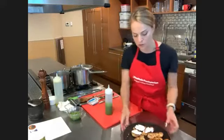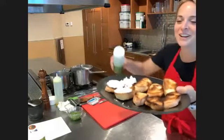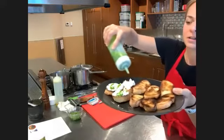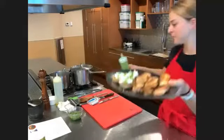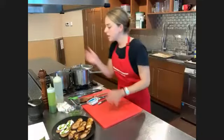So you've got your little goat cheese tartlets. I'm not going to do them all because it's not that interesting to watch me spread cheese on bread. And then you can add your chive oil on each one. Look at that. It's beautiful, right? All right. Let's check on our friends here.